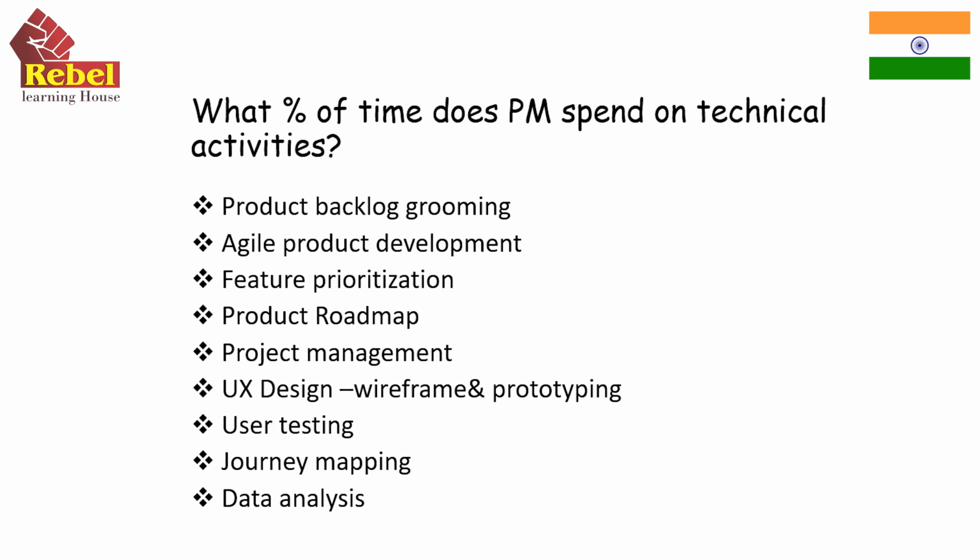Now, with that in mind, let us understand how much time product managers spend on the technical aspects. For example, how much time do they spend on product backlog refinement and product development activities, working with the engineering teams? How much time are these product managers today spending towards the internal teams? And how much time are they spending towards the strategic activities or towards the outside activities of the organization?